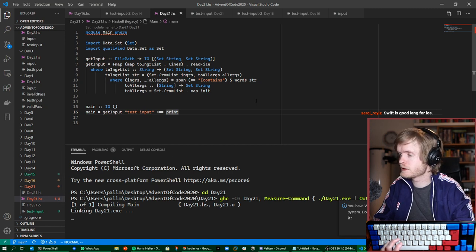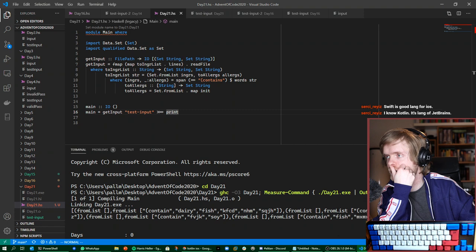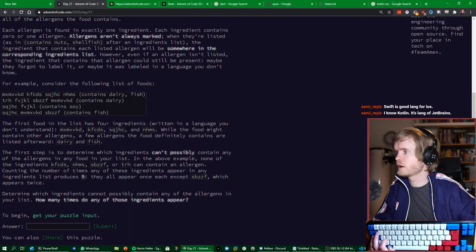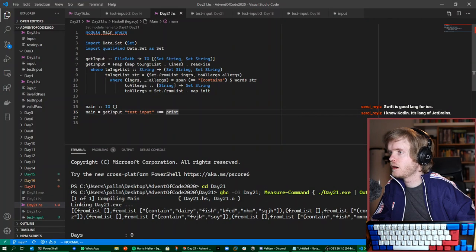Let's see if we managed to parse the test input. Let's see. Contain. Ugh. No, wait, this isn't good. So, contain dairy fish. Oh, okay. How does the output look? Contains. Okay, we didn't do the span correctly. Why does it say contain? Oh yeah, I mapped. Huh.